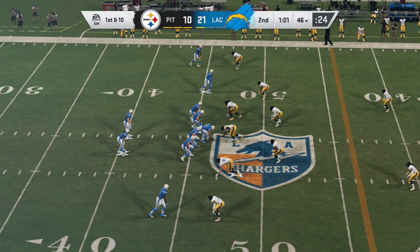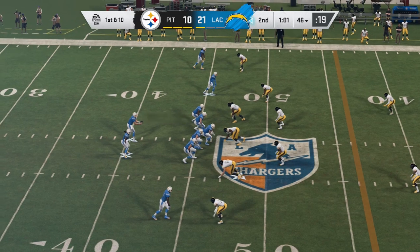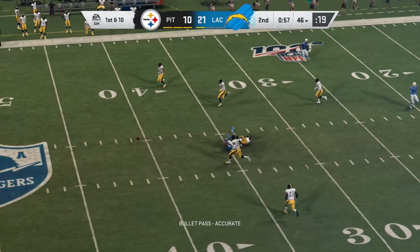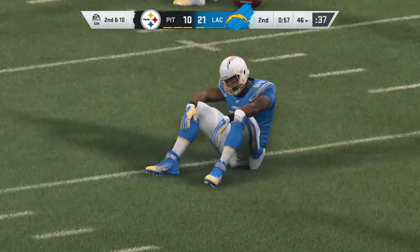Couple of first downs to kick off the drive. Here's first and 10 up at the 46. Again, it's Rivers. And this will be incomplete. Physical play on the football there, and it's second down.